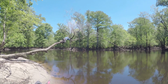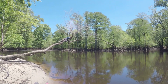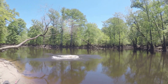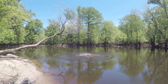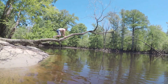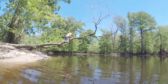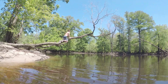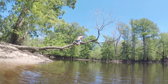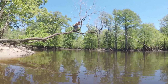That's the one in that tree. There you go. Woo! Nice. Once you get up there, you're good. Once you get to the split.